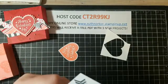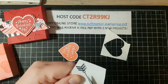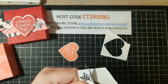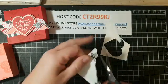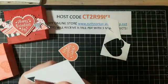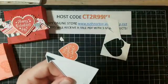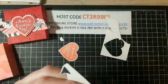You do just have to be careful about the little narrow part, but it's really quite easy to fussy cut. But again, if you're not a fussy cutter, you don't like to fussy cut, then just leave this part off. It would still be super cute without it.